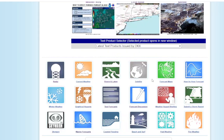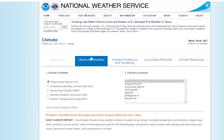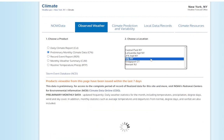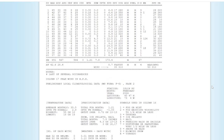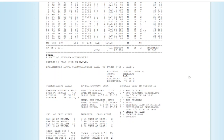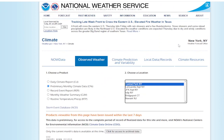If I go to look at the climate statistics, let's just go ahead and look at those climate statistics for Islip again and see how far we are running. We're not going to do our monthly summary yet, but let's look at the preliminary monthly and see what Islip is at right now. Still running 2.9 degrees above normal. The cool weather this past week has brought it down a little, but that's still a significant departure. Central Park running 4.4 degrees above normal, and again, with that warmth at the end of the month, this could be one of the warmest Februarys on record.